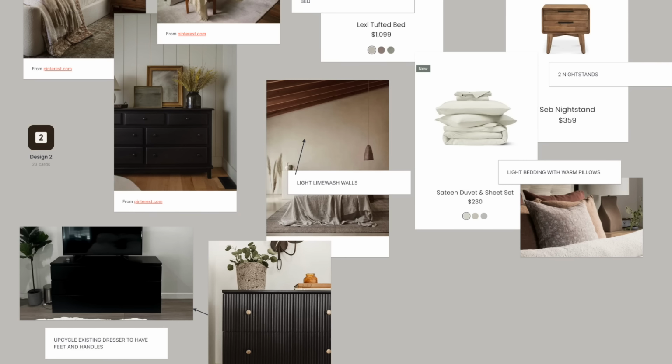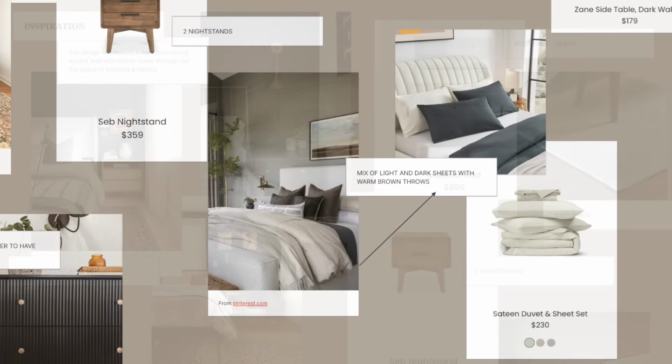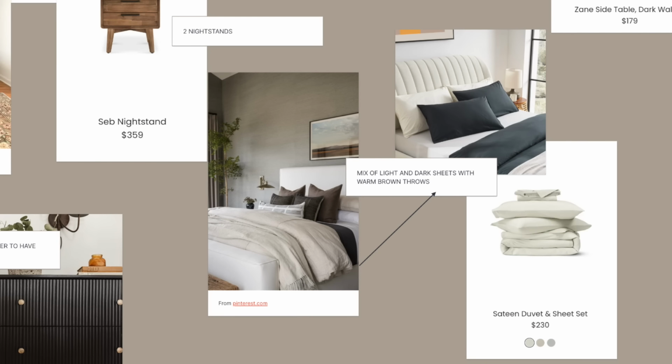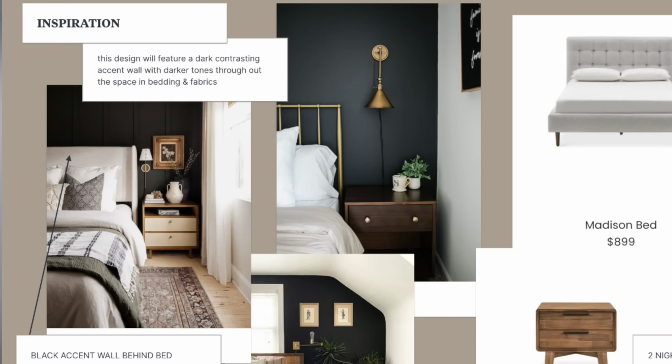The second one, which I knew in my gut that they would go for, I know her, I've known her for a while. I knew that was based on what they already had in the space, what they were gonna go for. So this one has a deeper, darker contrast with an accent wall that's painted darker, with bedding that's mixed and has darker contrasting hues in it. But it still brings in some warmth, because I just feel like bringing in tidbits of warmth or little bits of organic pieces here and there makes a space really feel comfortable, especially a bedroom. But the majority of the space and the base of the space will have a dark black and gray contrast.